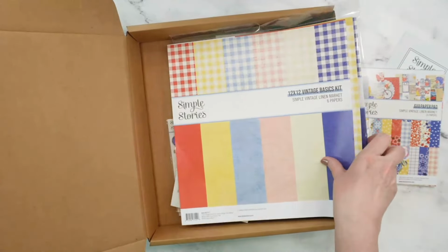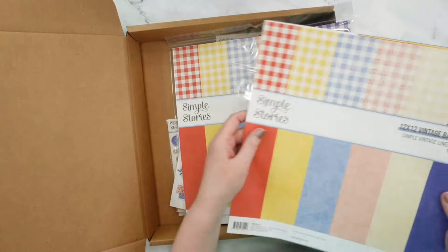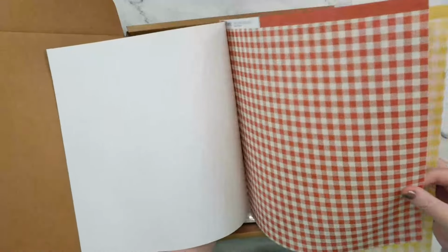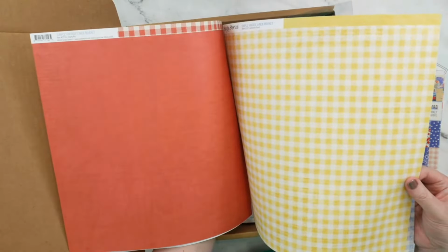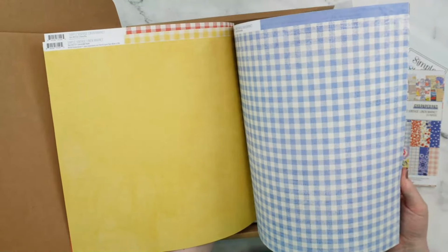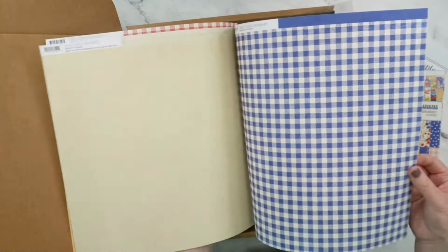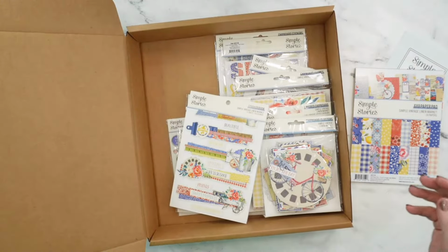And then we have the 12x12 solids. You'll get 2 of the vintage basics, so 2 of each color. And the solids for this kit include a gingham check on one side and then like a distressed text solid on the other. So you have the cherry pie, the lemonade stand, this beautiful light blue, the saltwater taffy pink, sandcastle cream, and this faded denim blue. So 2 sheets of each of those, which are great for doing double page layouts, matting photos, and more.